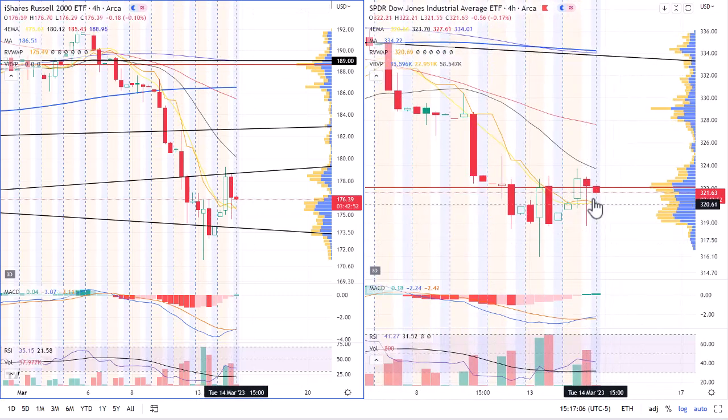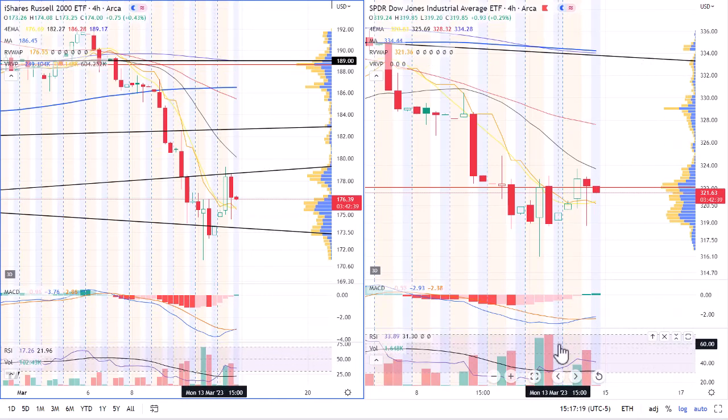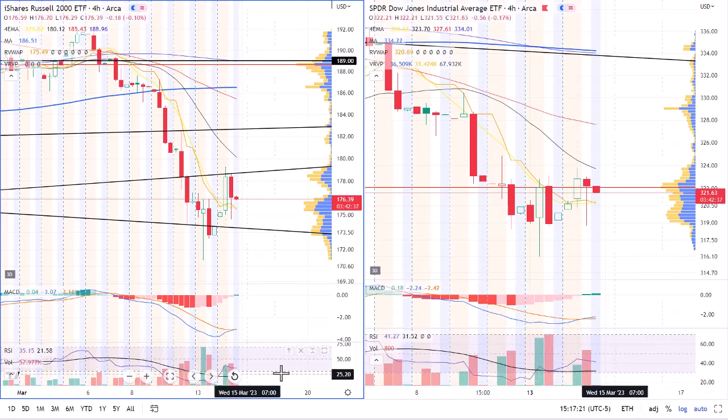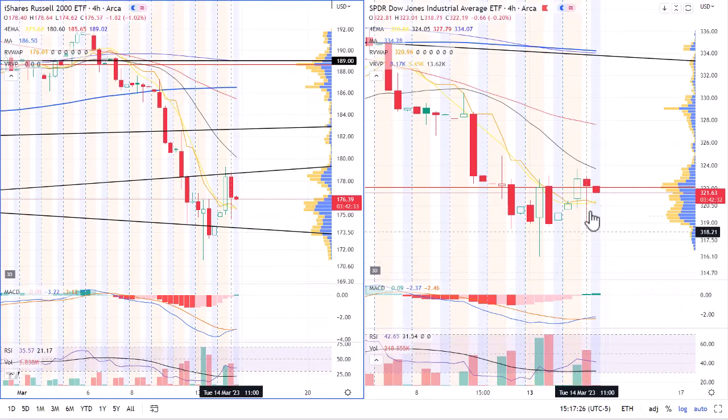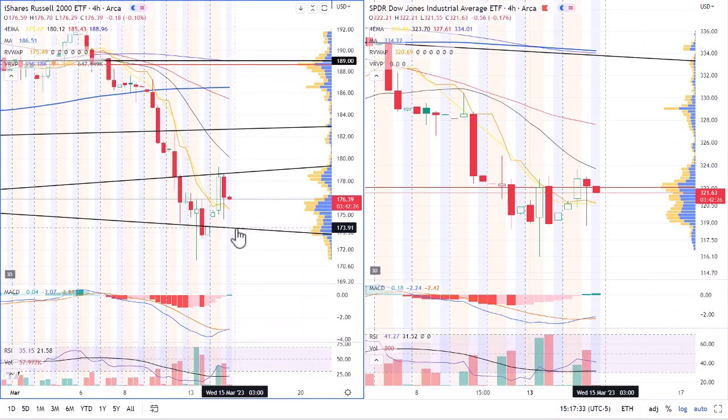Dow looking slightly stronger. You can see a bigger wick, but it is selling off here a little bit after hours. So a little bit more concerning there. In terms of momentum on both charts, MACD says we're going higher. RSI, both of them say we're going a little bit higher here. You have the SMA swooping underneath both of those RSI numbers, looking like we're going to move higher over the medium term.